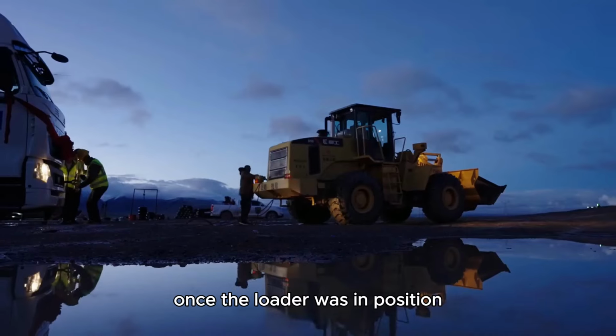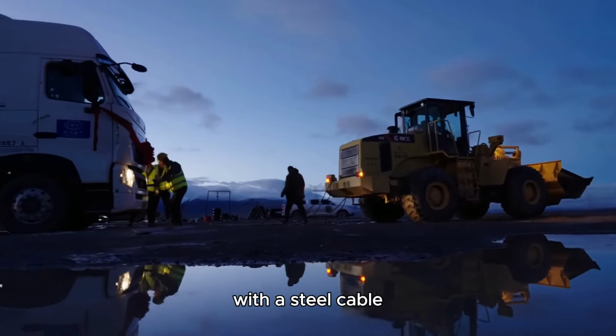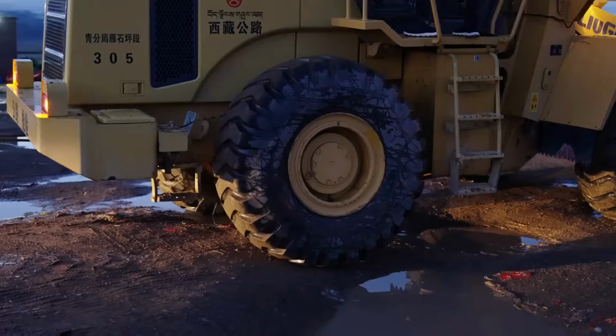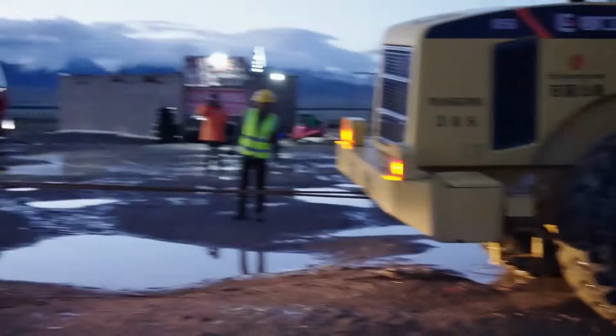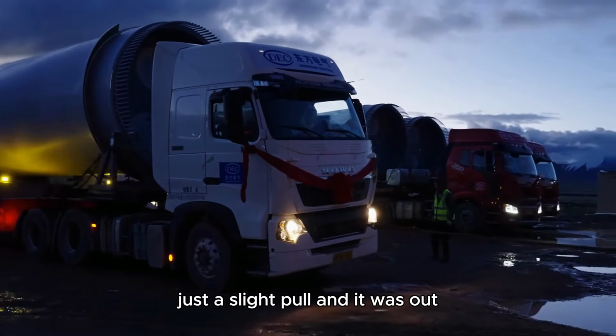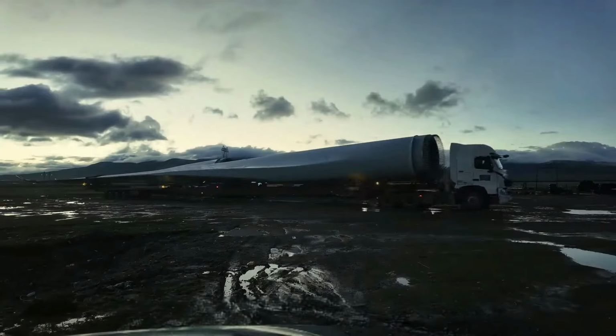Once the loader was in position, we connected it to the transport truck with a steel cable. It felt like the loader barely used any force, just a slight pull, and it was out.